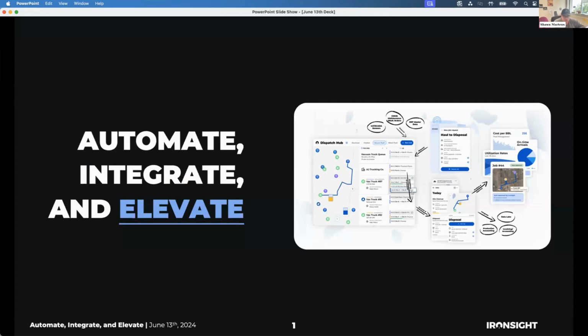This is what we call PQ2, product quarter two. This has been what engineering and product and everybody has been working on. The theme of this is automate, integrate, and elevate.